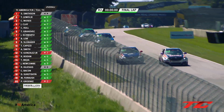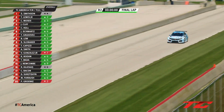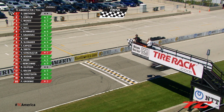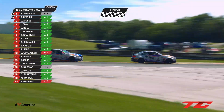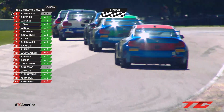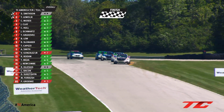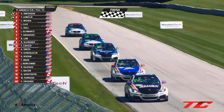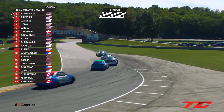Chandler Hull putting the pressure on the team leader here as they hit the brake zone for turn 5. There we go. This is it. Smithson's going to get his first pro win in his first pro season. That's impressive, in TCR over Lewis Jr. CJ Moses should be 3rd. Back to this battle. Boehm has 8 seconds over Mejia, then Newcomb. Well, I was going to say the good news for James Clay is that it's a Bimmer World car behind him now, but that doesn't seem to affect Chandler Hull's intention of wanting the lead.